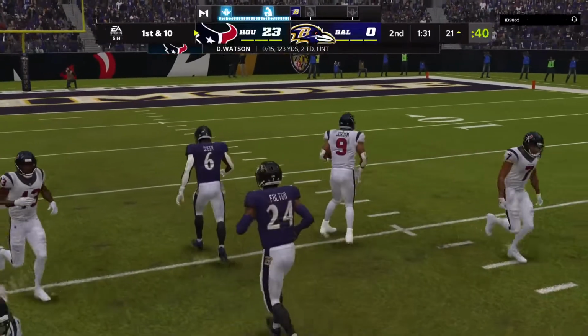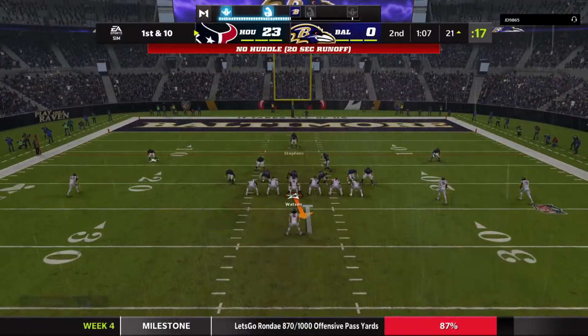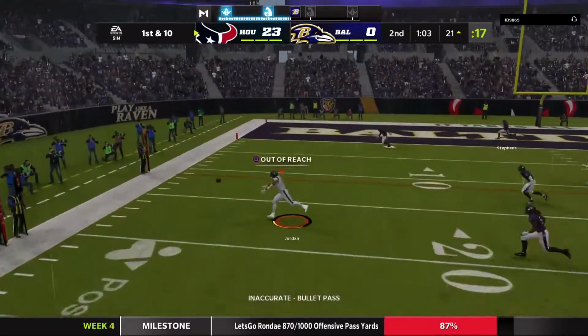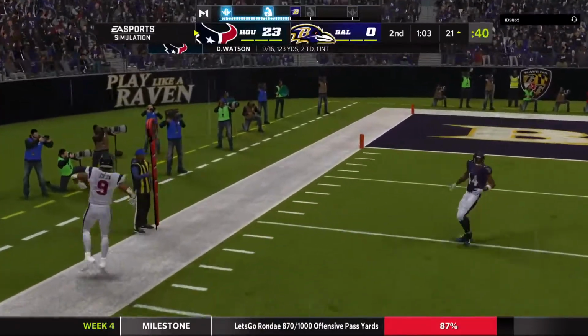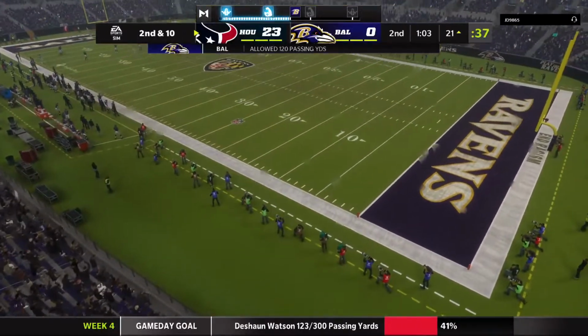And that's caught inside the 30. And he finally goes down, but not before reaching the 21. Now a play fake, and it's Watson. And he whips that one incomplete there. He's trying to get that to Brevin Jordan. That'll bring up 2nd down.